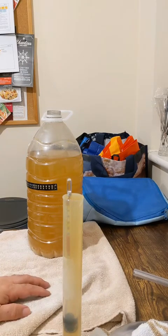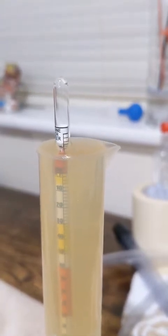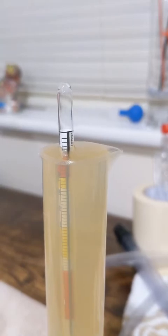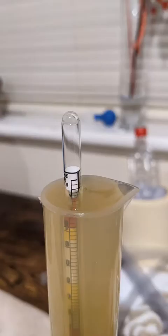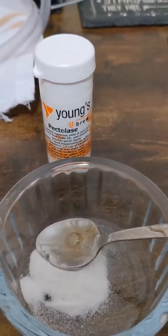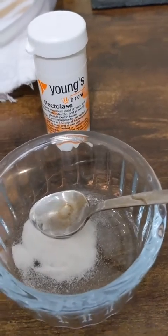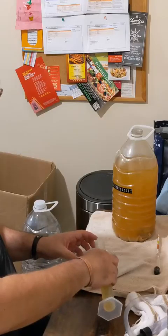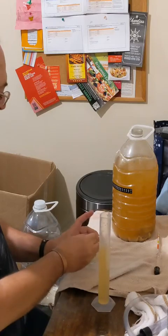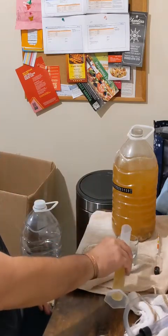That is super dry. This is a level teaspoon of pectolase. I'm just going to mix a bit of the extract that we took for the hydrometer reading, just to dissolve that before I put it in the actual must itself. I think we need a bit for a taster, don't we?